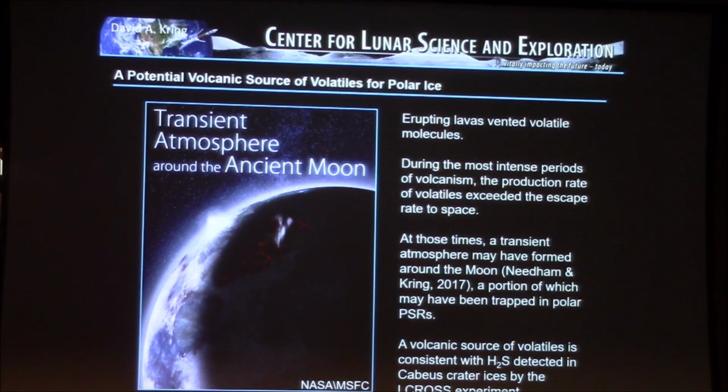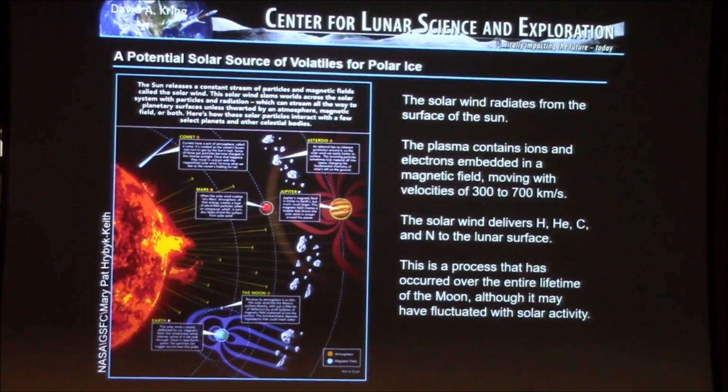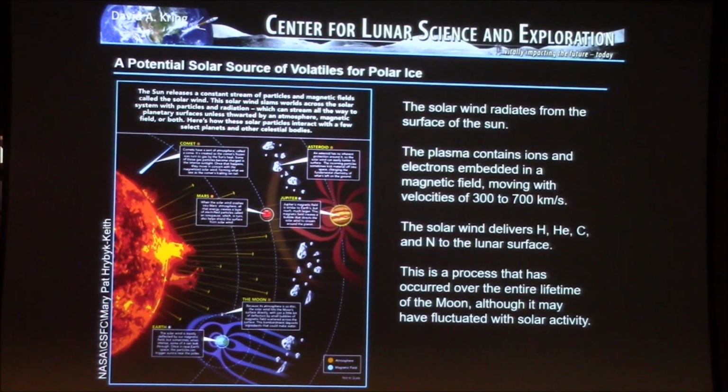And so there actually were periods of a transient atmosphere around the moon. So think about the moon with an atmosphere, which you see pictured here. Okay, so at 3.5, 3.8, volcanism was providing some of the volatiles. And throughout the entire history of the moon, we have the solar wind occurring.